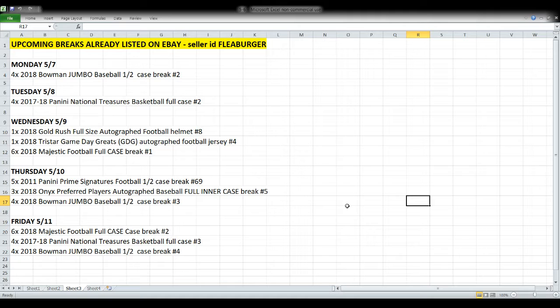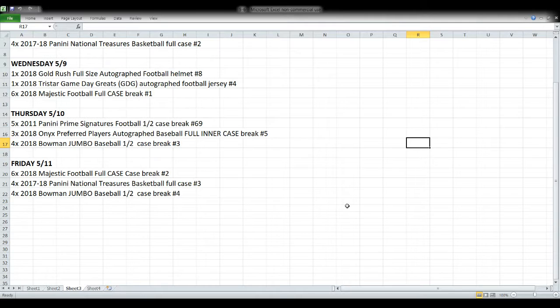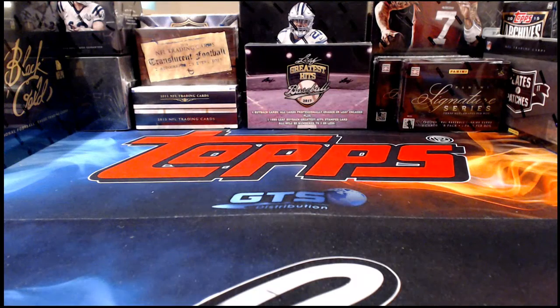Tuesday night is just National Treasures basketball. Wednesday, some memorabilia and a full case of Majestic, which is the night that it comes out, 2018 Majestic football. Thursday, we'll do some more prime signatures, some autographed baseballs by the case, some more Bowman Jumbo. Friday will be a case of Majestic, a case of National Treasures, and a half case of Bowman Jumbo. So Friday night's going to be lots of fun. Well, every night's lots of fun, but you know what I mean. Multi-sport's always good.